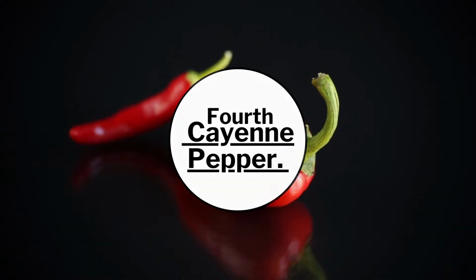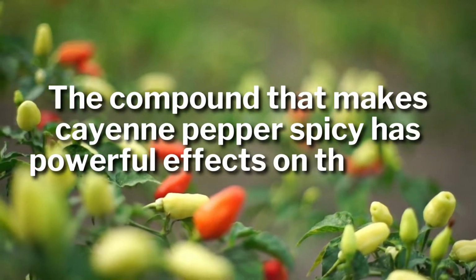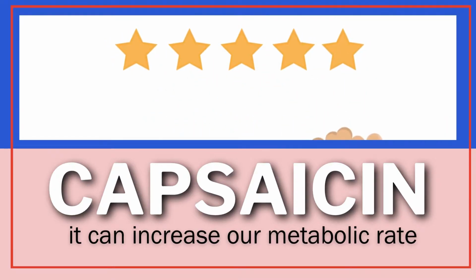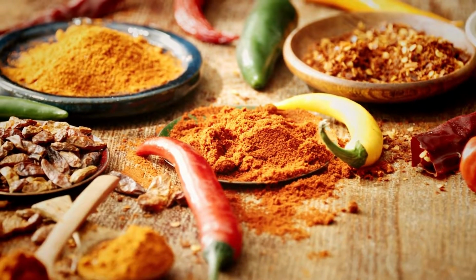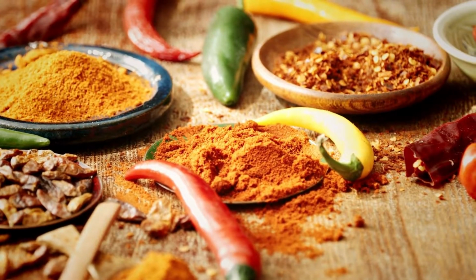The 4th ingredient is cayenne pepper. The compound that makes cayenne pepper spicy has powerful effects on the body. This is called capsaicin and it can increase our metabolic rate. It also helps regulate body temperature, which is good when it comes to burning calories from the food we eat. Body fat melting like butter makes sense now, all thanks to cayenne pepper.